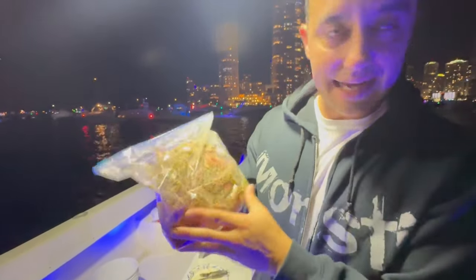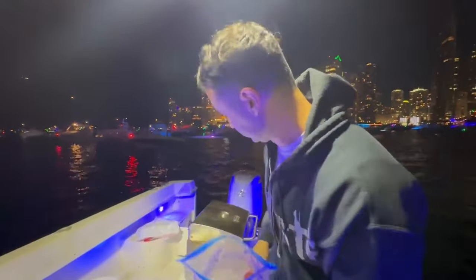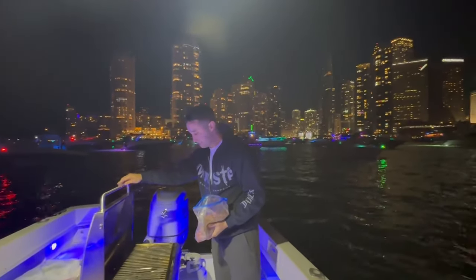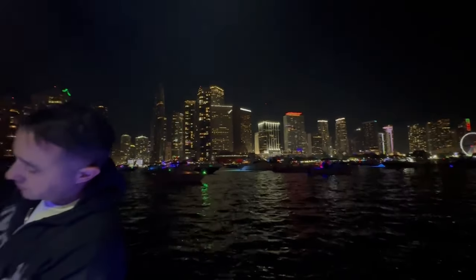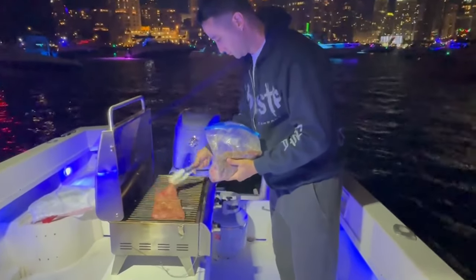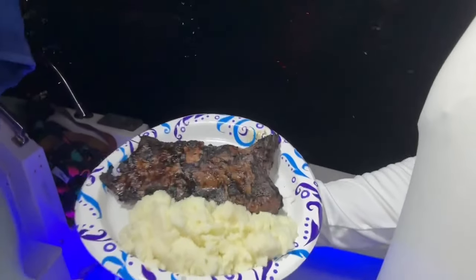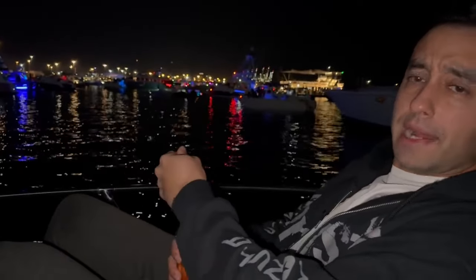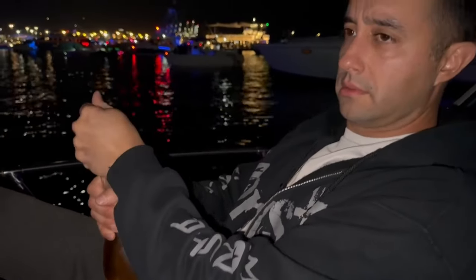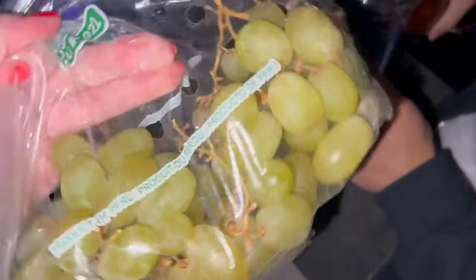The grill is ready. The steaks have been marinating. It's time to finish off 2023 with some steaks. Five more minutes. And grapes for good luck.